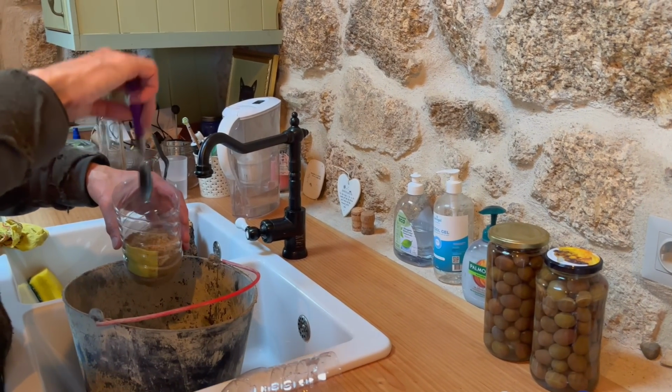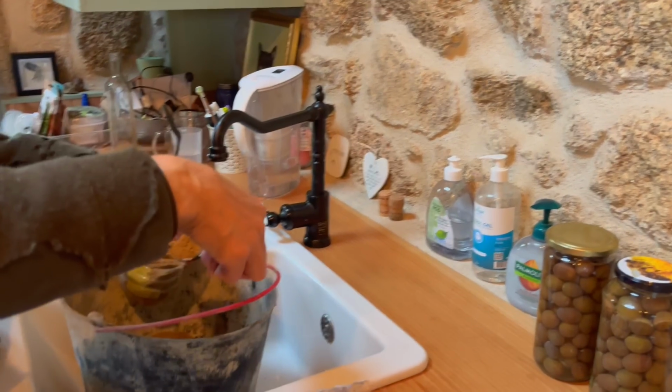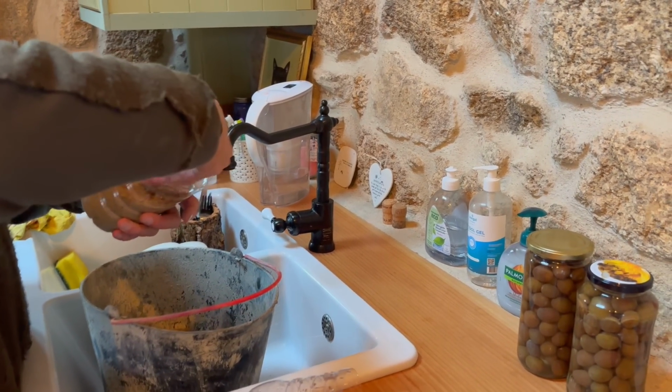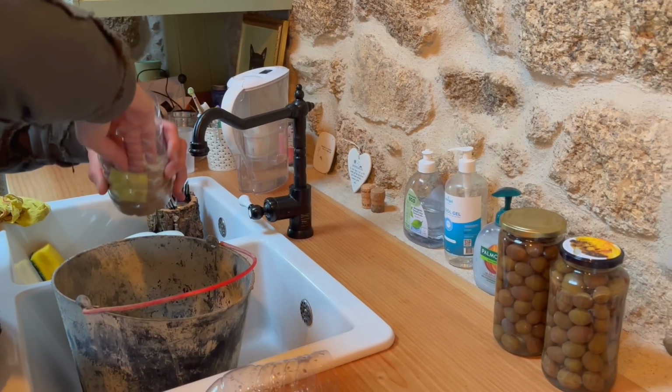Not to stop the water. Not to stop the water? Sand. Oh, sorry, to stop the sand, because the water will flow out. Yep, to stop the sand from coming out so that the water can flow out, but the sand obviously doesn't come out of the pot.